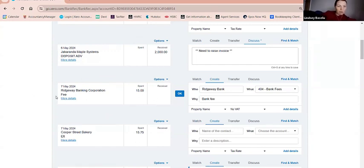If you look at this Ridgeway banking fee here, it's put some details in the side. That's because Xero remembers where that was last coded to. So this is probably a fee that they get every month, and it's remembered where it's been posted to previously. With the likes of these, I would set up a bank rule so that even if it didn't remember it, it would have a rule on it so it knows exactly where it goes. So I'll click the options. I'm going to create the bank rule on it.